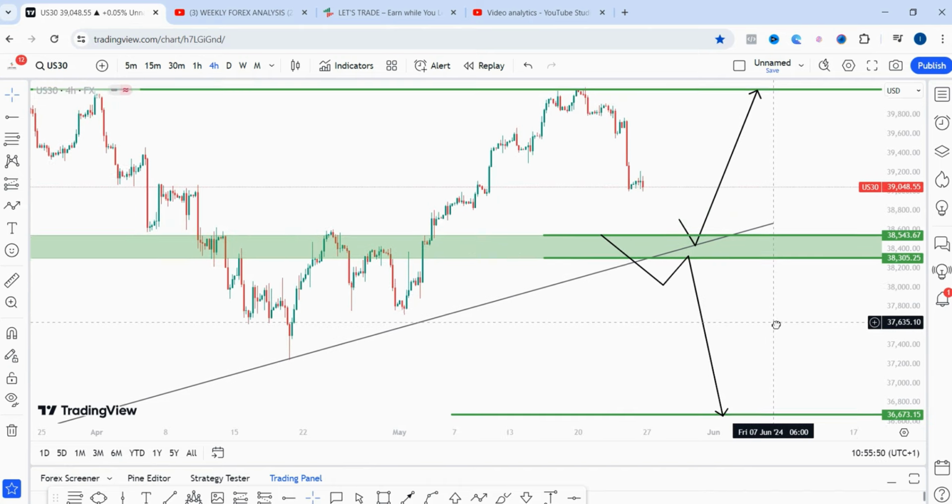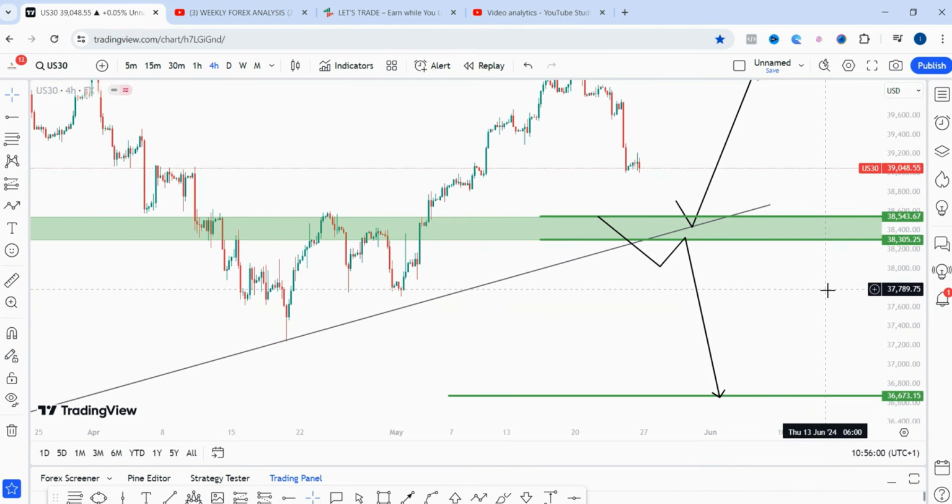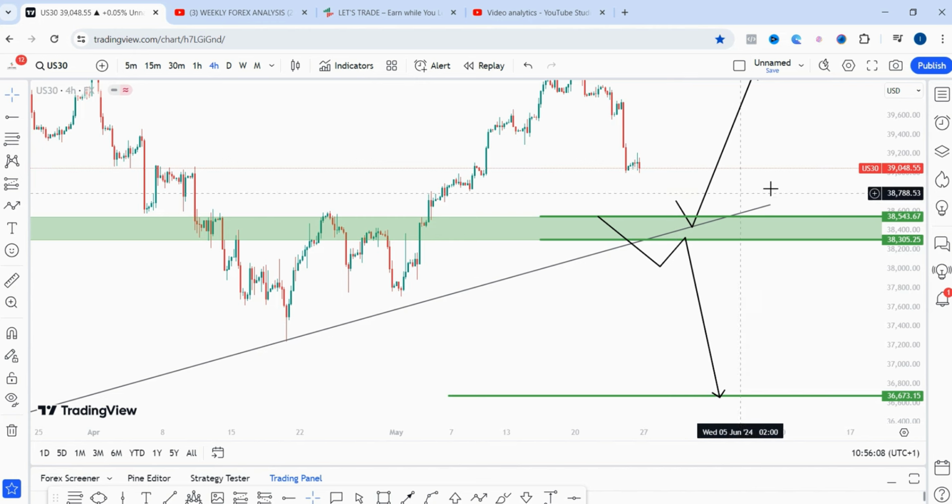But since we are in a bullish trend, I'd actually like to see price bounce off from within these zones here. But you already know how I do it. I like to have plan B in place so that if I lose the first trade, I can always recoup and make a profit. All right, so that is that on US30.